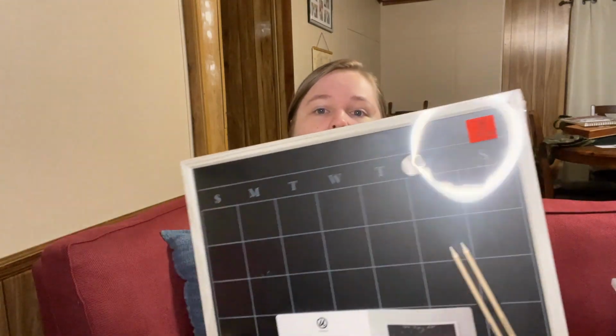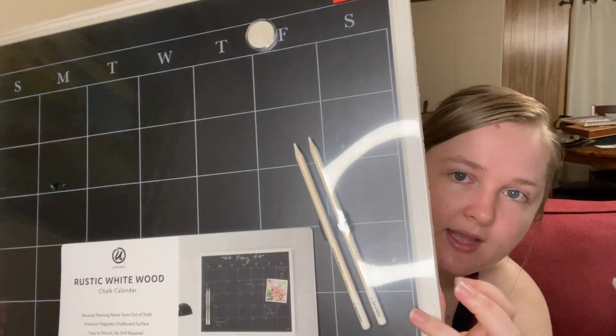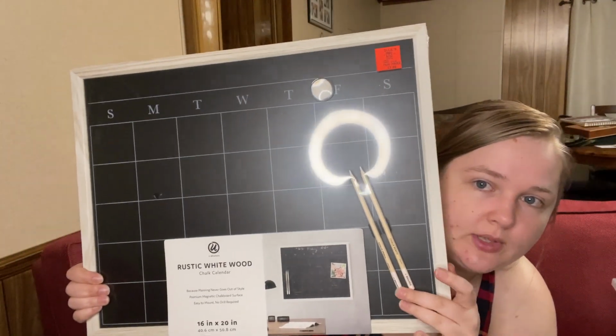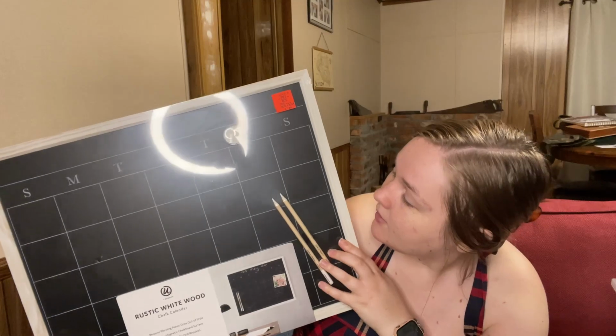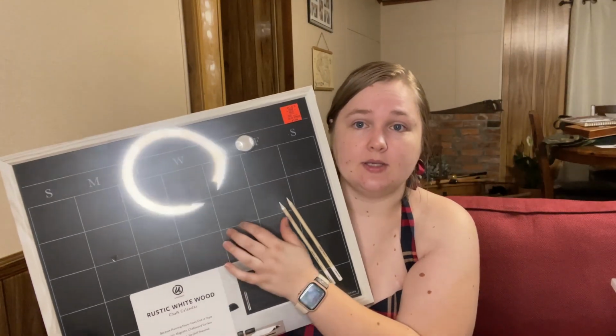Oh! I forgot one thing from Ollie's. So I got this chalkboard calendar I was going to keep in my office. It has a pretty, like, faux white wood edge. And then it came with 2 chalk pencils, which I thought was neat. So hopefully they work well and write well so that I can actually write on it. And I guess it's magnetic because it also comes with a magnet.